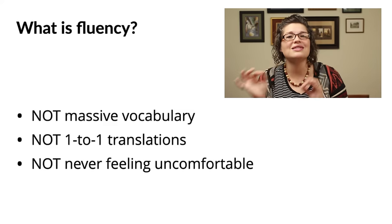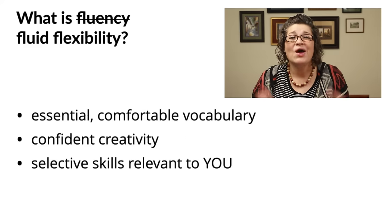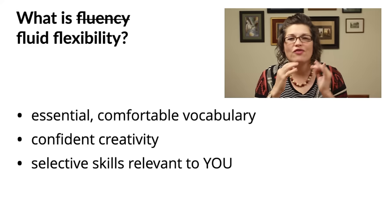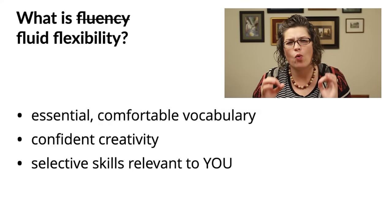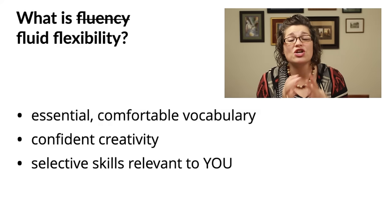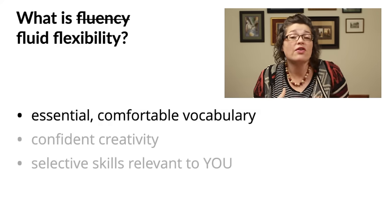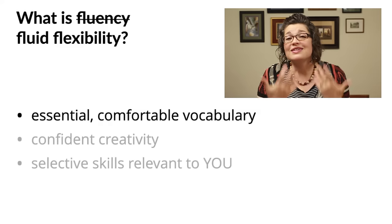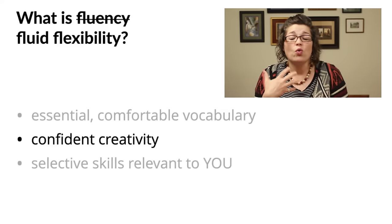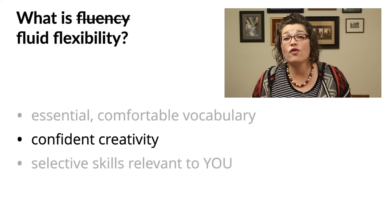So if this is what fluency is not, now let's talk about what fluency is. Well, for one thing, we could perhaps rephrase this to fluid flexibility so we can be more specific about what we're really talking about. When you're fluent in German as a foreign language, you need to have, yes, an essential core base vocabulary that you feel really comfortable with. And since you feel really comfortable with it, you're going to be able to be creative and flexible working with what you've got to fill in whatever gaps you may continue to have forever.